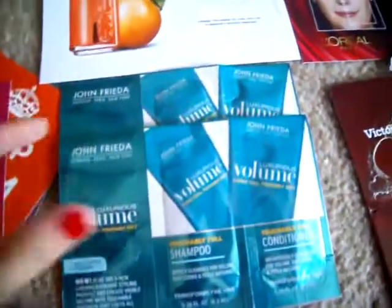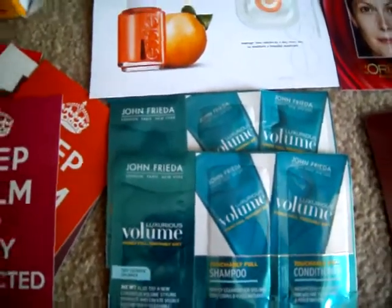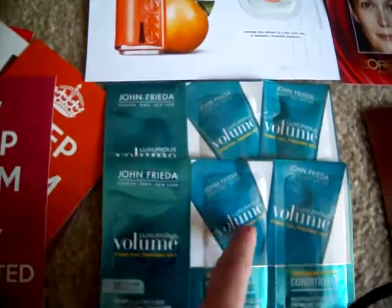And then next, just from Folgers, I got a sample of their Black Silk Coffee, which I will give to my boyfriend. And next, I got two other John Frieda Luxurious Volume Shampoo and Conditioner samples.